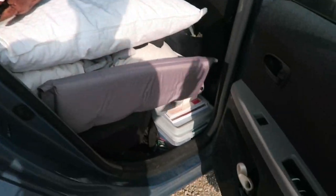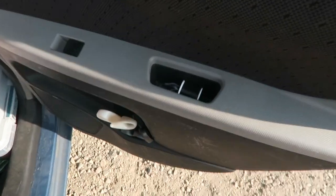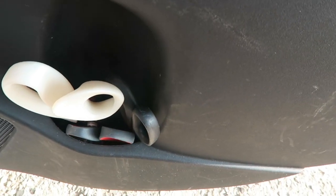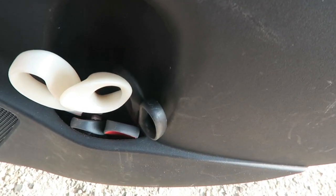Okay, so on this side, this is such a random side. I have needle and thread in there. I have three pairs of scissors for reasons that I don't know. I don't really own a lot of things, but for some reason, three pairs of scissors.